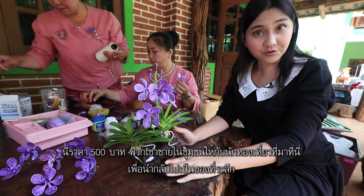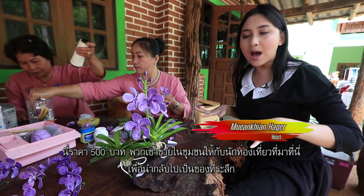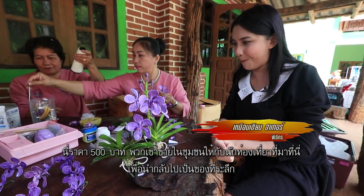And this one is 500 baht. So they are selling right here in the community for tourists to come and shop as a souvenir back home.